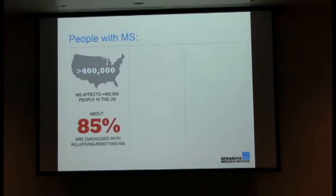And when MS exhibits itself, it typically does so in the form of attacks or relapses. These are events that can be pretty frightening, of neurologic dysfunction that can consist of anything from blurring vision, loss of motor skills, loss of sensation, sometimes loss of bowel or bladder control. So these are all episodes that can occur in MS.